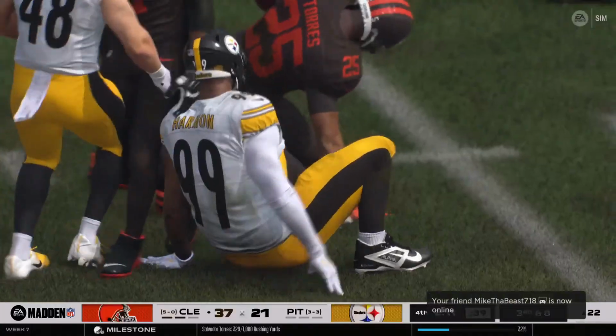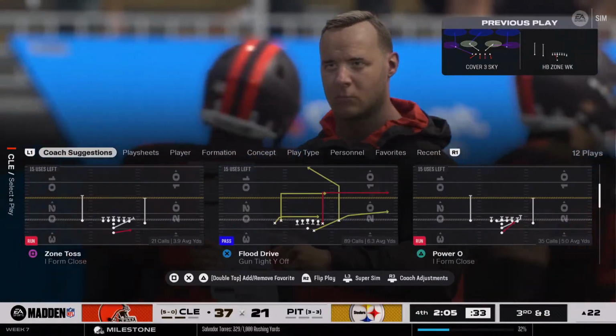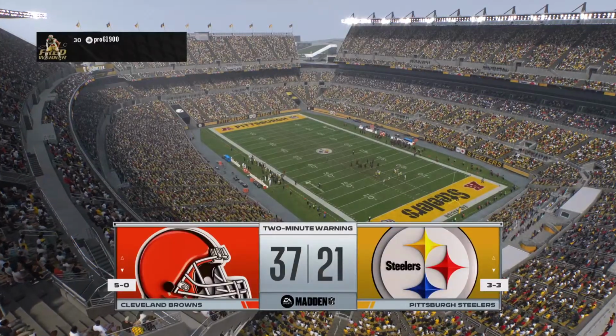He's fighting to get back to the line of scrimmage, but can't get there. Dropped for the loss of a yard. It's a loss of 2. Brings up 3rd down and 8. 2 minutes remain in the 4th quarter.